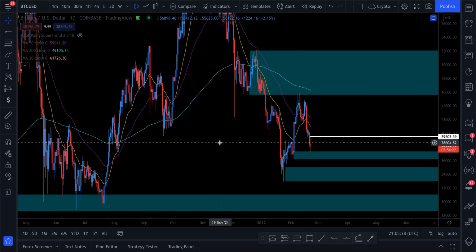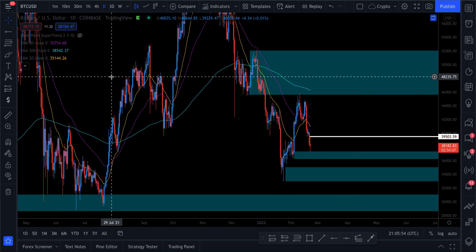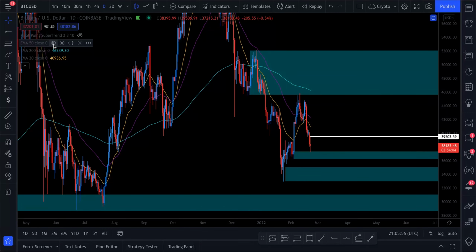So there's kind of conflicting messages, because from a purely price action and structure point of view, we are bullish. However, from the indicator point of view, we're still bearish. So it's whether you want to go off price action or whether you want to go off indicators. I personally trade off price action. I don't really use indicators that much. However, it is completely up to you, whatever you feel more comfortable with.